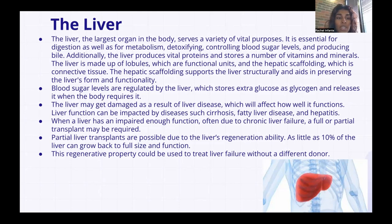When blood sugar levels are directed by the liver, it stores extra glucose as glycogen and releases it when the body requires it. So when the liver gets damaged as a result of liver disease, it'll affect how well it functions. The liver function can be impacted by diseases such as cirrhosis, fatty liver disease, and hepatitis. These diseases could end up in chronic liver failure, which would result in the patient requiring either a partial or even full liver transplant. It's possible to only take part of the liver from a donor thanks to the liver's ability to regenerate itself from as little as 10% of its mass. This characteristic of the liver could potentially be used in order to treat a patient's liver failure without the need for a separate and viable donor.